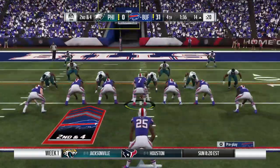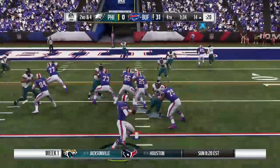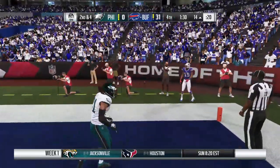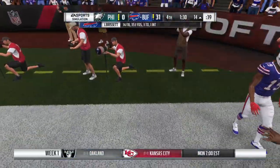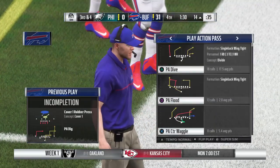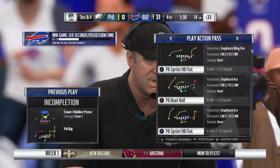All right, that one looks like he'll throw here. Oh, jeez Louise. In the back of the end zone, it's incomplete. The intended target was Corey Coleman, and it's third down.